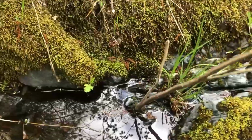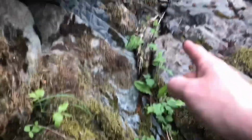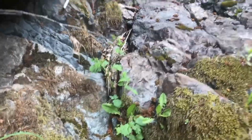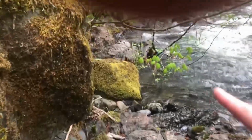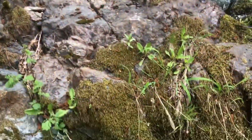But we got plants growing in it. Little cracks and crevices here. We got a gold bush here. It looks like a crevice running this way right here. So I'm gonna give this a go. Looks like there's some more up this way too. Let me give it a try.